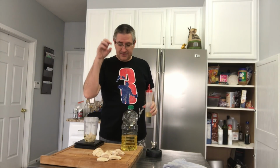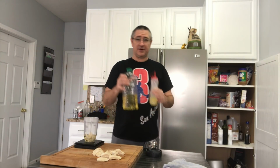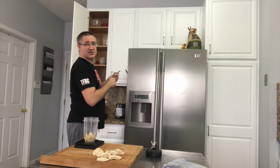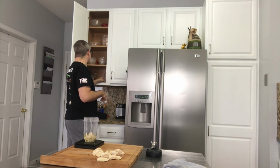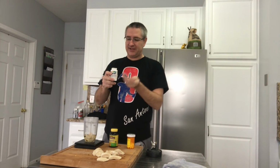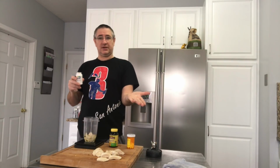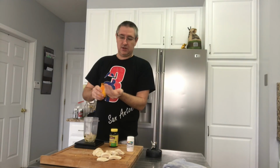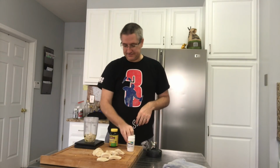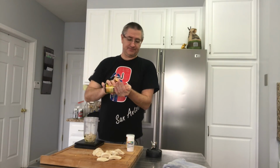So it's just chicken breast and canola oil for the main food ingredients. And then it's a salt substitute, so she gets half a teaspoon of that. Then she gets 1 pill every other day, so we just do a half pill every day. So half pill, 2 phosphorus, which we get at the pharmacy, and then 2 calcium.